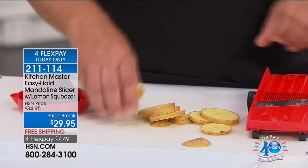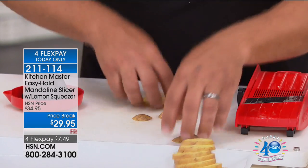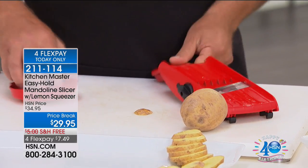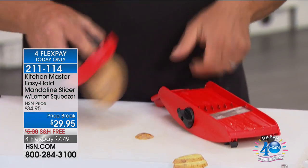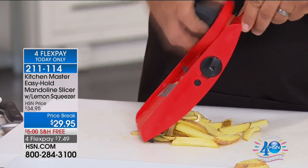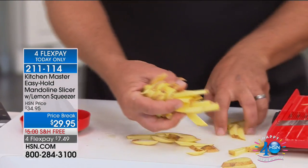Whether you're slicing like this, or if you wanna pop those teeth up real quick like this, okay, all you do is pop those teeth up, and look at this. Now instead of slicing your potato, it's such a versatile tool. Now you can make French fries by the mounds and by the pounds. And I'll show you that again too.